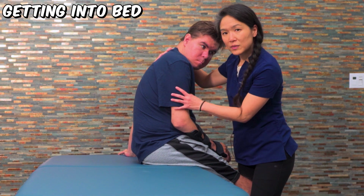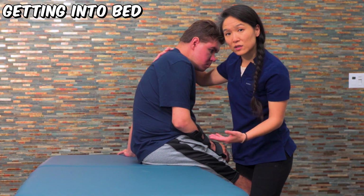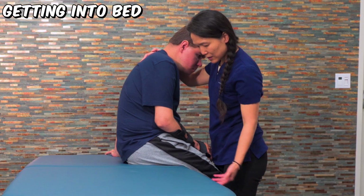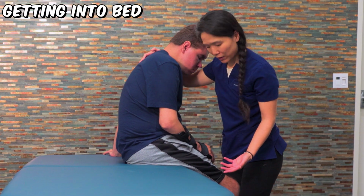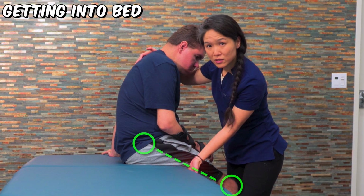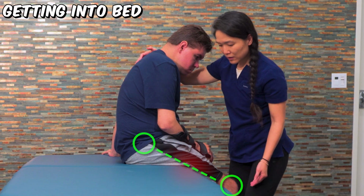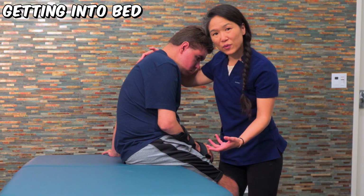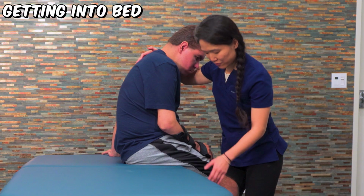One side of their arm and their trunk and their leg is crazy weak. So you can see if I try to scoot him back into the seat, I can't get him anywhere because his knee is below the hip and this friction right here is stopping him from moving. This works for tall people and short people, especially when the mattress doesn't lower enough.